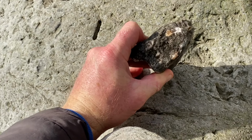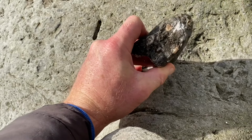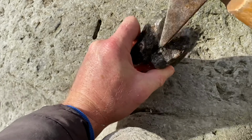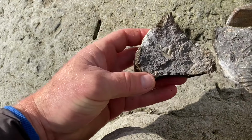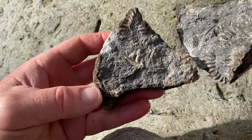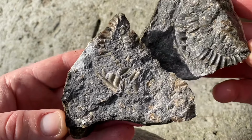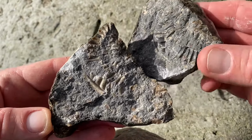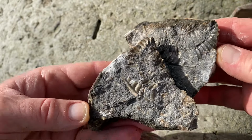I'm going to tap that with this geological hammer and see what I get in the middle of it. Just doing this tapping now, trying to split right through the rock with the cleave end of the hammer. There you go, split right through. That's revealed some quite big ones in there. You can see them running into the rock there. It's a bit of fun.